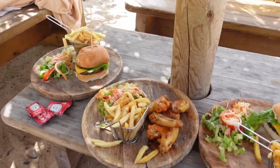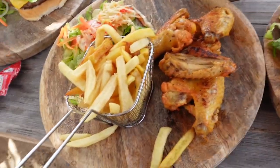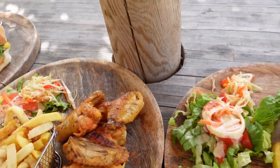I'm hungry, I'm starving. And I didn't know that fries came with the burgers. I wouldn't have ordered that. So now we have three things of fries. One thing of fries could go for both of us.